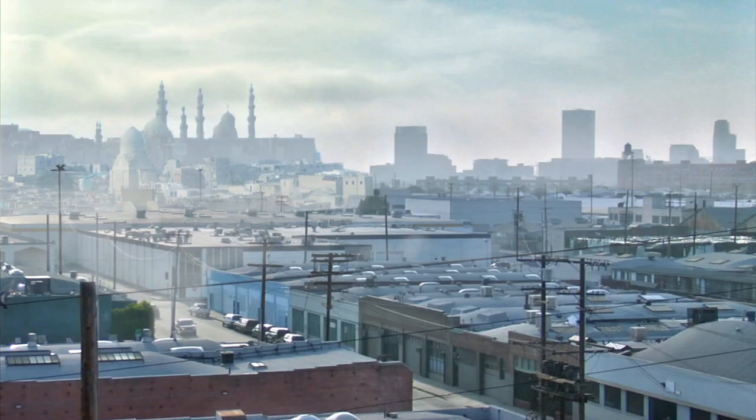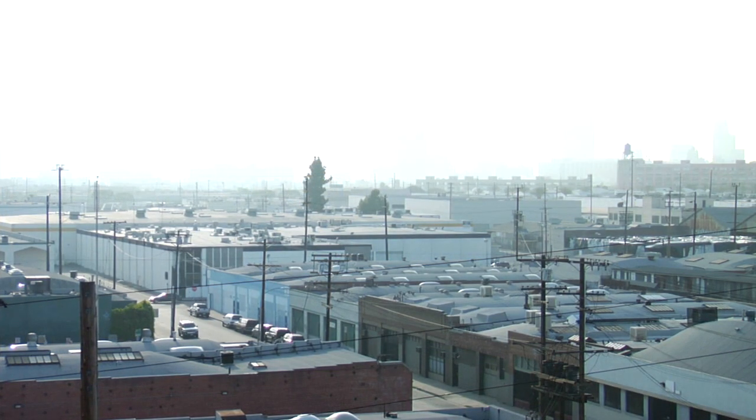However, I'd just like to point out that there are no tall minarets or adobe houses in Los Angeles. Does look like it, there are. How did you do that? Movie magic. Only a fool would think there are minarets here.